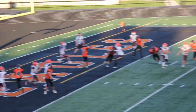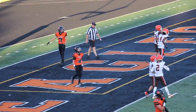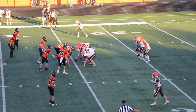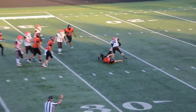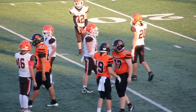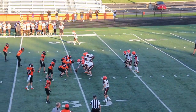They try a pass. Pass is right, intended for Flick, falls incomplete. So the score: North Olmsted 24, Buckeye nothing. Okay, start of the second quarter. Oh, they're blowing it dead. I guess Cooper Waterman with a tackle in the backfield for the Eagles. All right, second and 15.